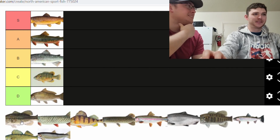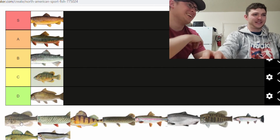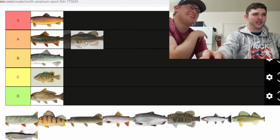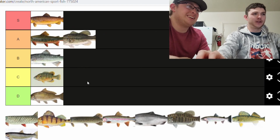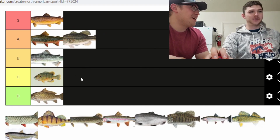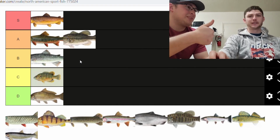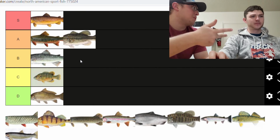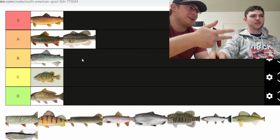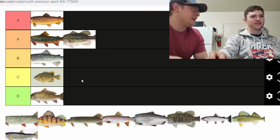Largemouth bass. I gotta go A. They were what I grew up catching and destroyed you at. Still destroy you at bass fishing. I can get on board with A. I'm not the biggest fan of bass in general, but yeah, they're fun fish. Well, they're very common. They can be hard, but they're also not too hard. They're not like a really big brown trout where it's almost impossible to find them. Yeah. They're always everywhere, and they readily eat lures.